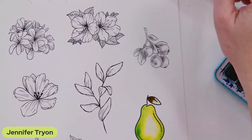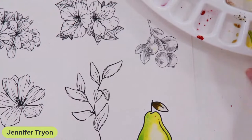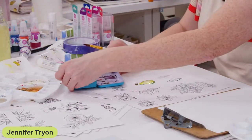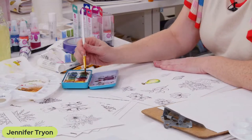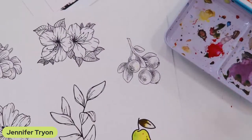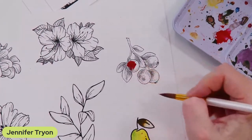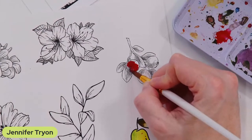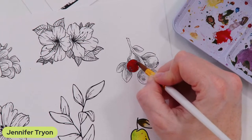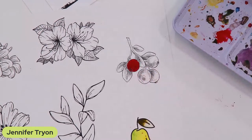This time, I want to make sure you guys can see what I'm doing here. I'm just going to bring my red down onto my paint palette here. And I'm going to color this entire berry in, even the highlight, you guys, even the highlight, because I just want you to see what happens when we just go ahead and do it. It looks like all kind of one color.